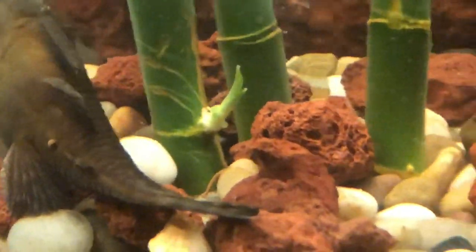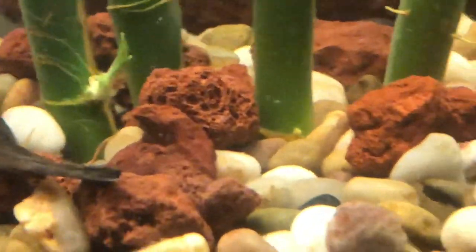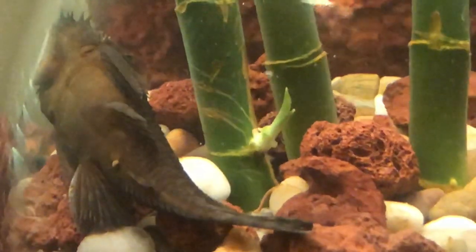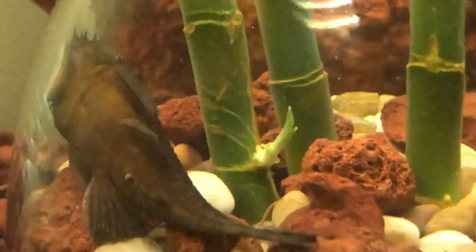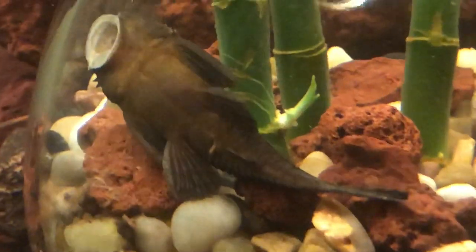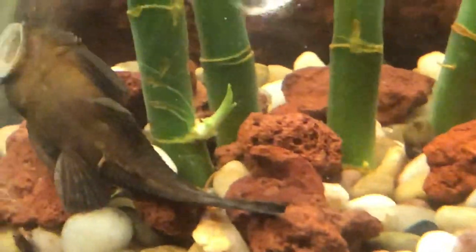It's 3 days later and it's still there, so we'll see how that grows. I'm going to be doing updates on that because I've never seen that happen before. Let me know in the comments if you've ever had bamboo grow branches or leaves like that underwater. I've seen the roots, but never seen them do that, so that's pretty neat. We'll see if that survives and what happens there, because that's new to me. In many years of having bamboo underwater like this, it's never done that.